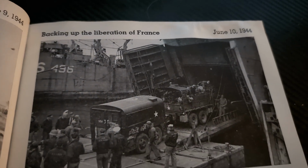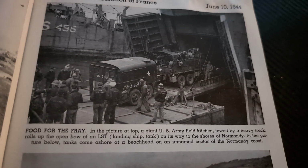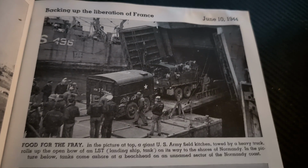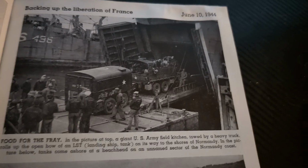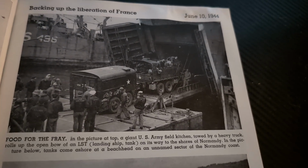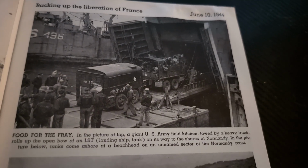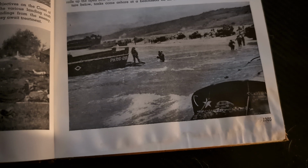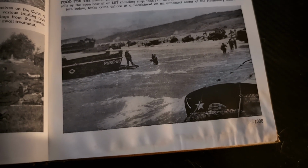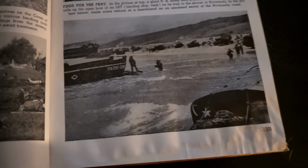Backing up the liberation of France. June 10th, 1944. Food for the fray. In the picture at top, a giant U.S. Army field kitchen, towed by a heavy truck, rolls up in the open bow of an LST, landing ship tank, on its way to the shore of Normandy. In the picture below, tanks come ashore at a beachhead on an unnamed sector of the Normandy coast.